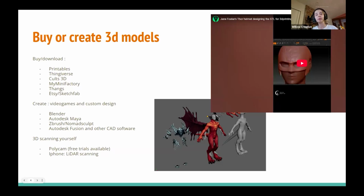It might be worthwhile to contact the designer, like email them and ask, hey, do you make designs on request? So this is how you find designers, by finding designs online that closely match what you're looking for, and then see if the designer wants to help you out.